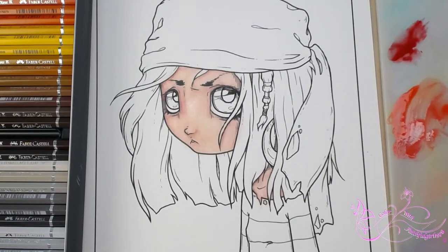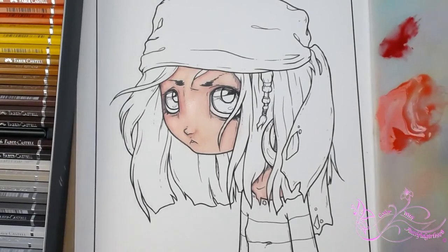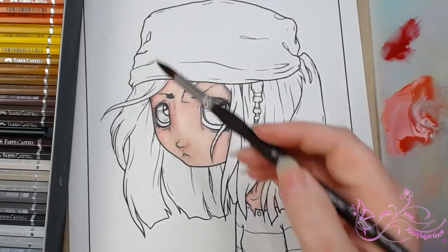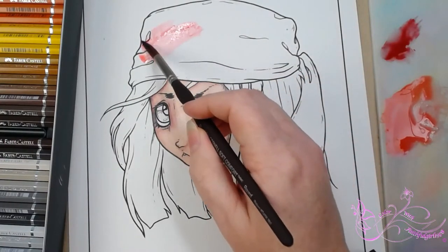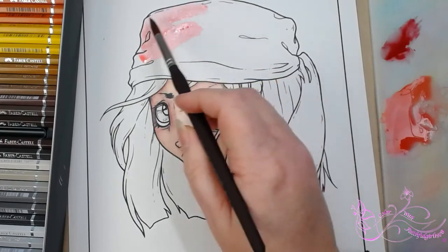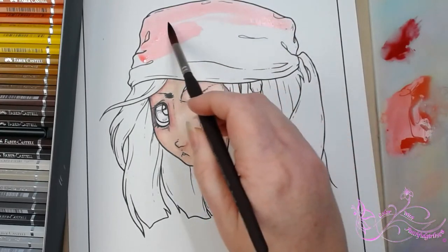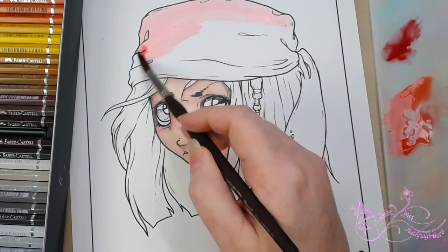Add some water in my palette. It's very pretty. Using my bigger brush.